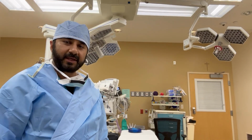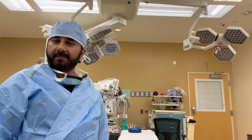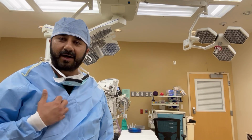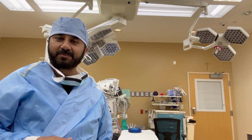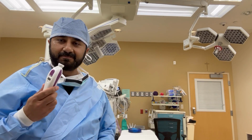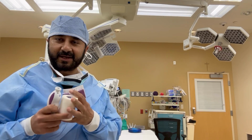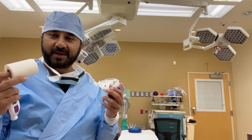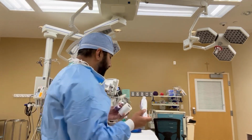Okay, now you went to sleep, and right before we can start the surgery, we might have to take some hair off your body based on what procedure we are doing. So we have the razor, clips, and the tape. Once we take the hair out, the tape helps us to pick it up. So it's very quick, we have it.